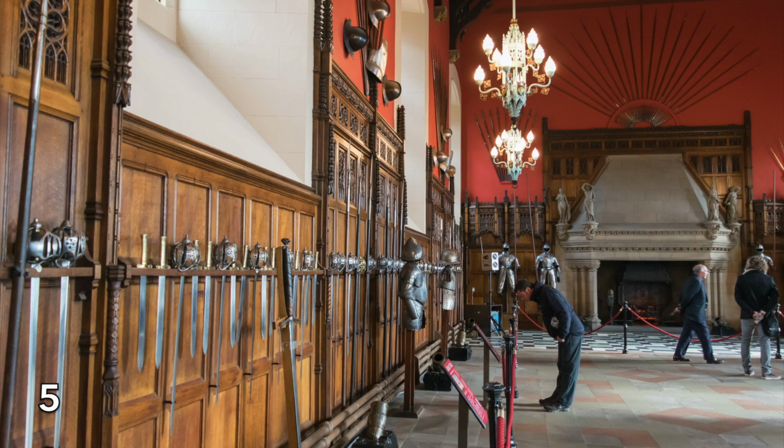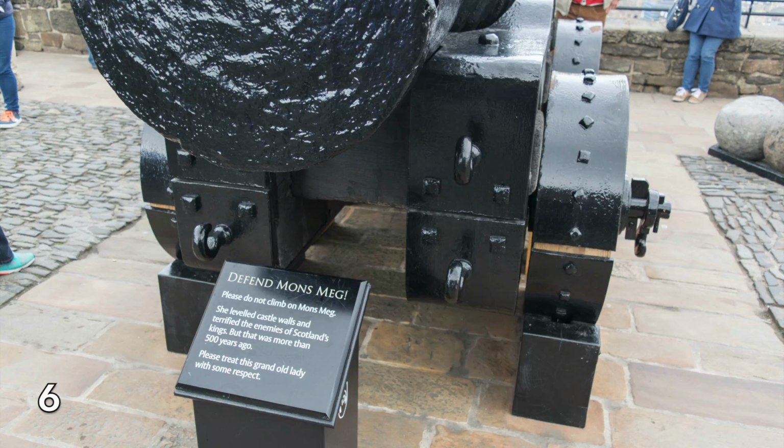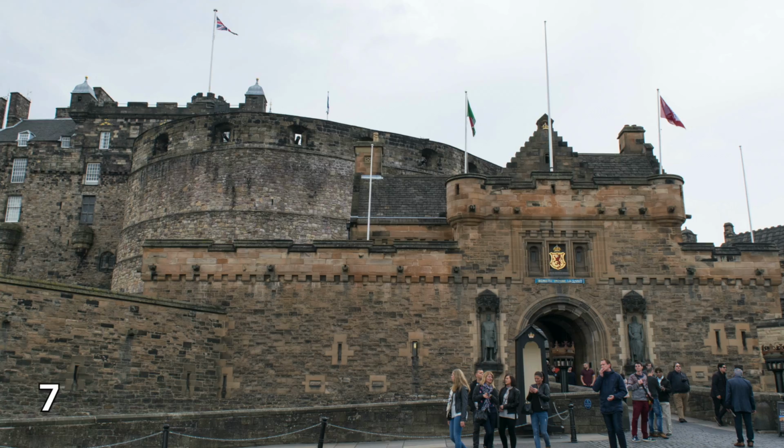Every day since 1861, except for Sundays, Good Friday, and Christmas Day, the 1 o'clock gun has been fired at 1 p.m. from Mills Mount Battery at Edinburgh Castle. Edinburgh Castle is the most besieged place in the UK. The castle has faced hostile forces 23 times.